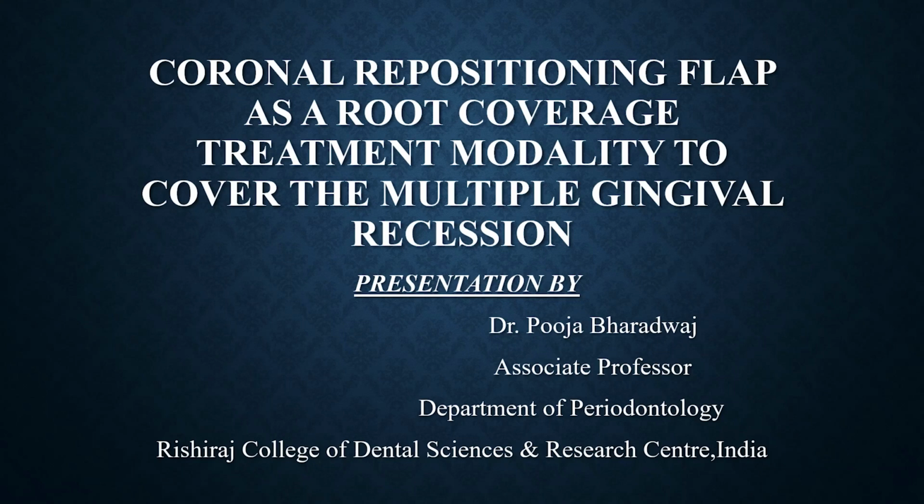Talking about the mucogingival surgeries, which are specifically indicated to cover the exposed root of the gums, which in our clinical terminology is known as gingival recession. Out of various kinds of mucogingival surgeries, some are meant to cover the exposed root of a single gum, and others are meant to cover multiple roots, just as in today's case. So today's topic is a mucogingival surgery, that is, the coronal repositioning of the gingiva or the flap to cover the multiple exposed roots of the gums, that is, to cover the multiple gingival recession. Yes, ma'am, please change the slide.